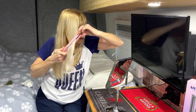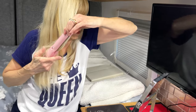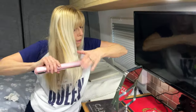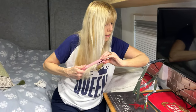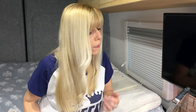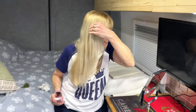So here we have Brenda using a brand new curling tool. Are you trying to curl with them? Yeah, you can curl with Tom. I believe it's pronounced Ali Ella, like paella. And I know for a fact that they do get red hot. There's two different settings, I think, 80 degrees, and it's completely battery powered. It has a charger that comes with it, and it seems to have gone curly whirly, isn't it? Seems to be working all right.